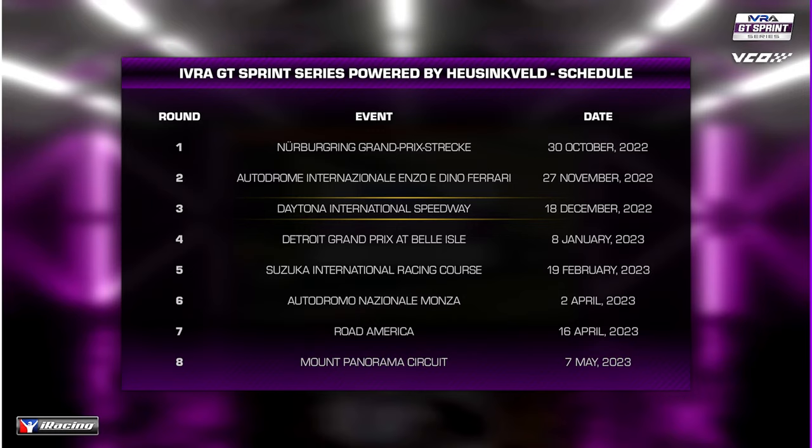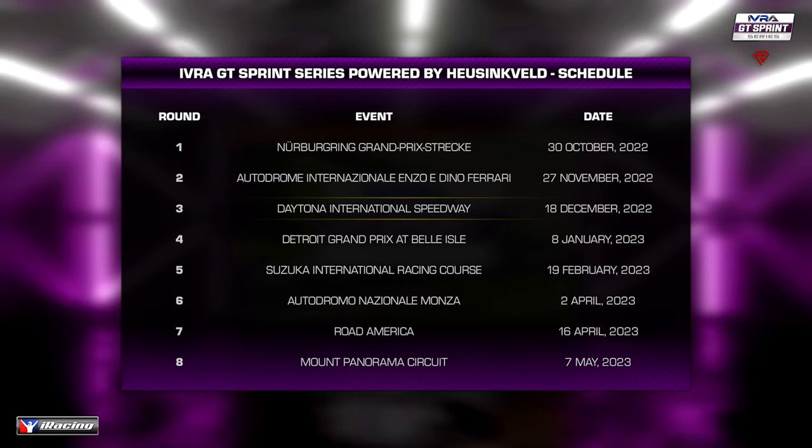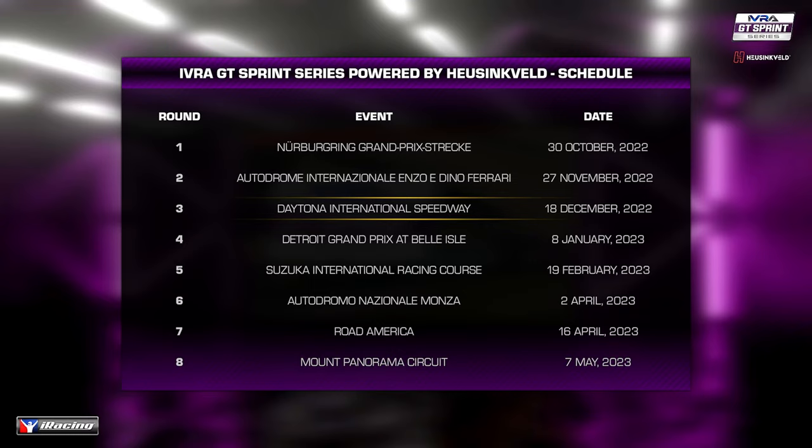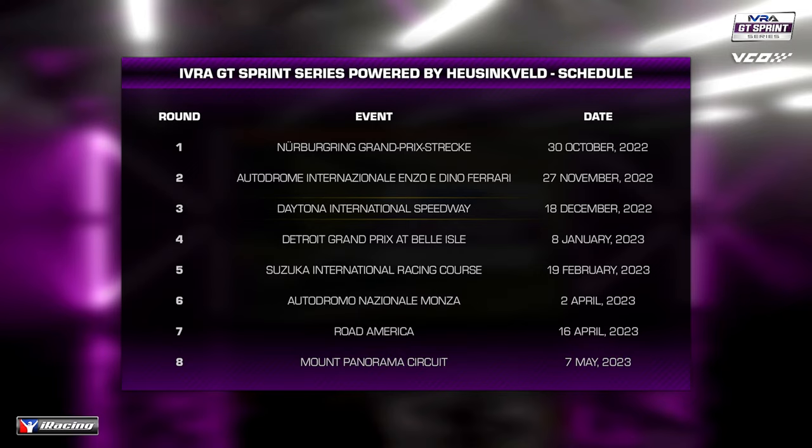Let's take a look at how the schedule is faring out so far. So far, we've seen a busy race at the Nürburgring Grand Prix Strecke circuit. We've also seen plenty of attrition that popped up from the Autodromo International Enzo Dino Ferrari last time out in late November. Of course, this race coming in just a few weeks before we go to our first and only street circuit of the season, at Detroit's Grand Prix circuit on Belle Isle.